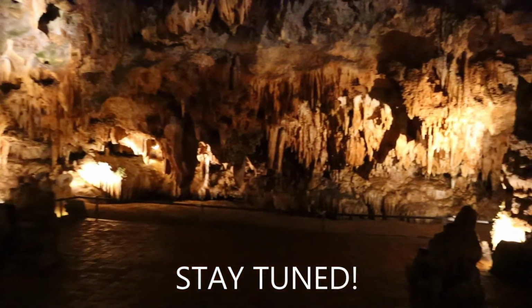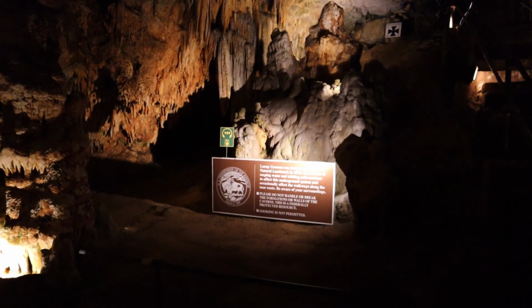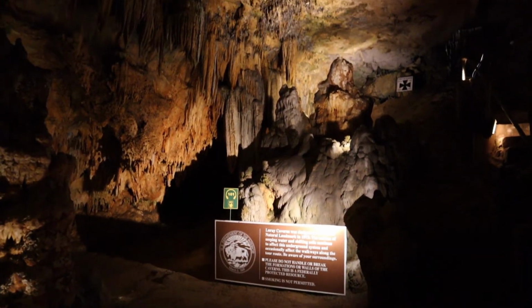We are beginning our tour. Self-guided tour. You can get headphones if you wanted. It gives you all the numbered areas and it'll tell you some info about it. But we're just going to give you some slates.